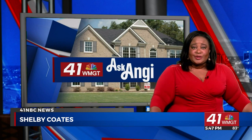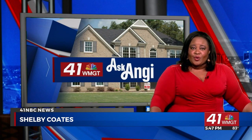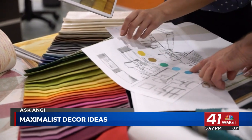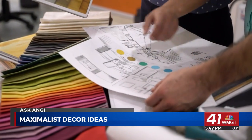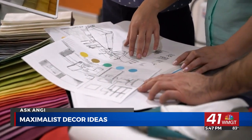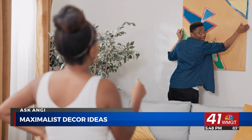And now more than ever, people are reaching for eccentric colors and patterns when decorating their homes. In today's Ask Angie segment, we take a look at the maximalist trend and how it may work in your home. Bright colors, bold patterns, and mismatched textures are all the rage in home design this season. Mallory Meisches, a home care expert at Angi, is here to give us advice on how to use maximalist decor.